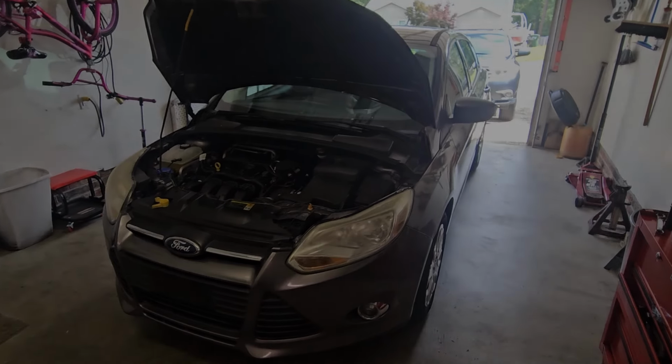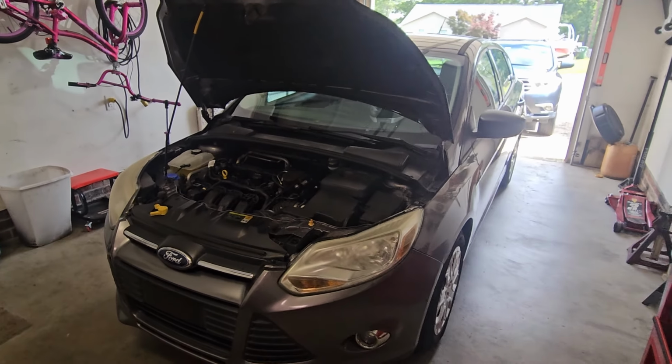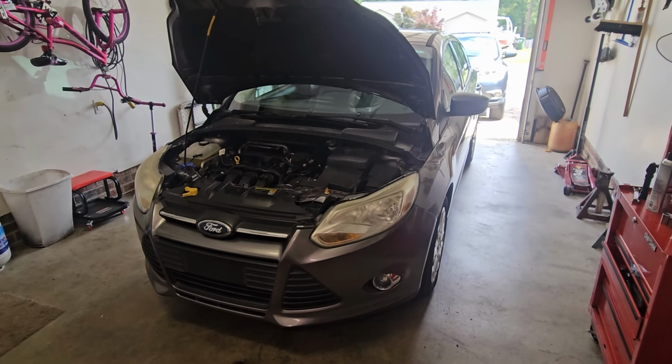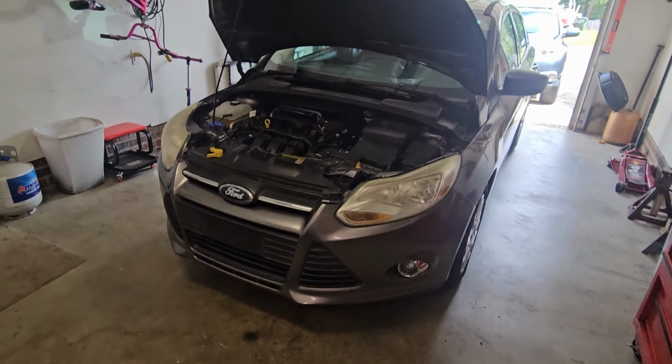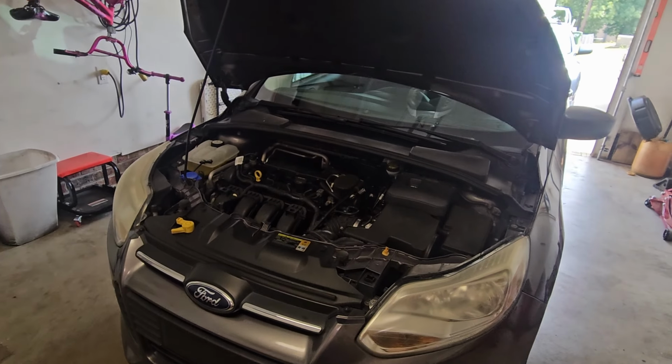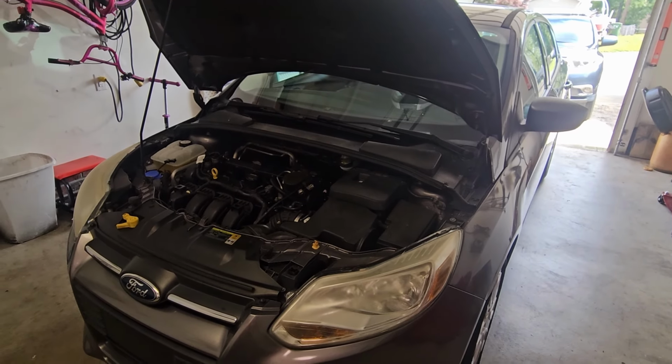So this is my parents' 2012 Ford Focus. This was initially my car. I bought this thing 3, maybe 4 years ago, and I got it for like $600 because it had a bad engine. The previous owner was changing the oil, forgot to tighten the oil filter. They drove it like 10 miles and the engine went kaput.